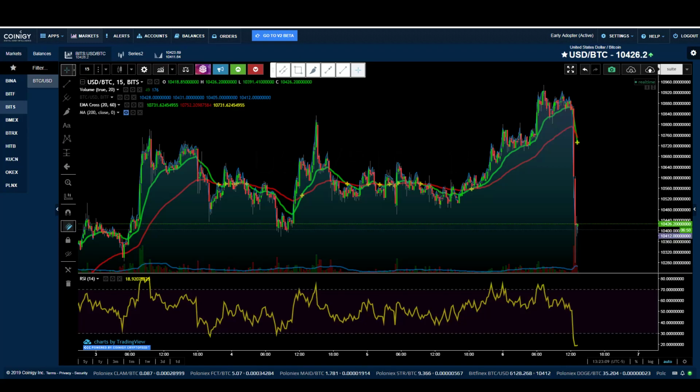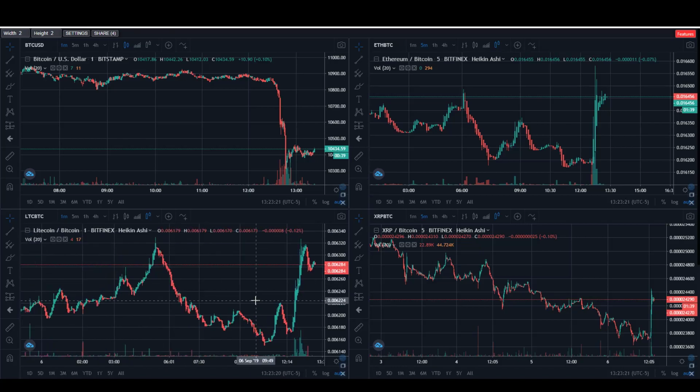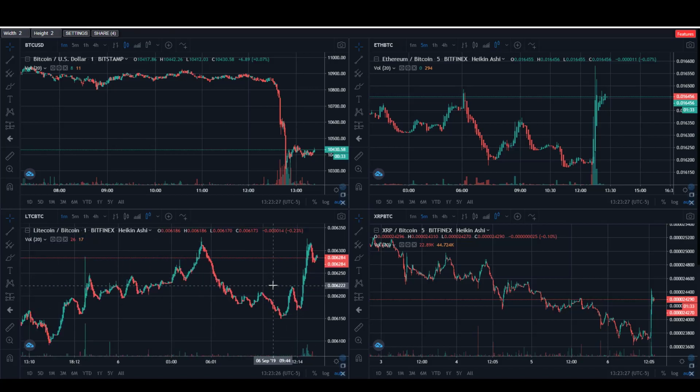Litecoin BTC reversal. And yes, Litecoin definitely reversed there. We had a big change in Litecoin and Bitcoin here. I don't know how much it's going to go. Is this just a quick little pop that we're going to get smacked down on again? There's no way to know that.